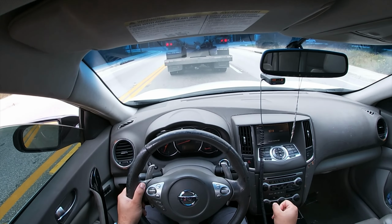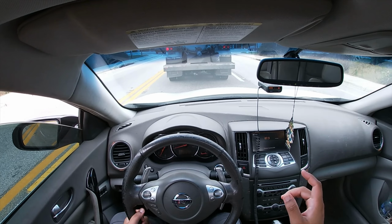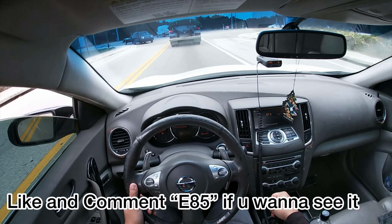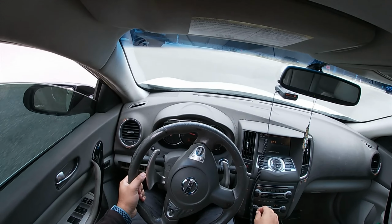But yeah, so the car is almost full bolt-ons. I'm missing E85 and a couple other things. But if we do good, we're gonna go E85 maybe. And then we're gonna go boost, obviously, but that's down the line.